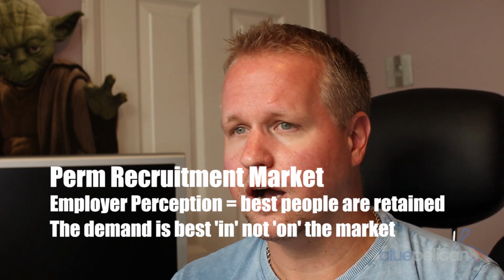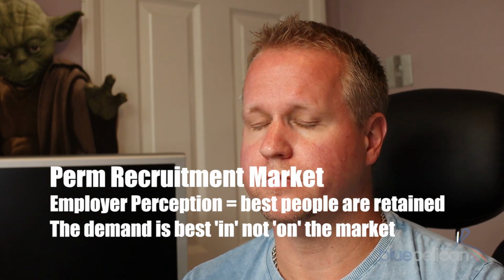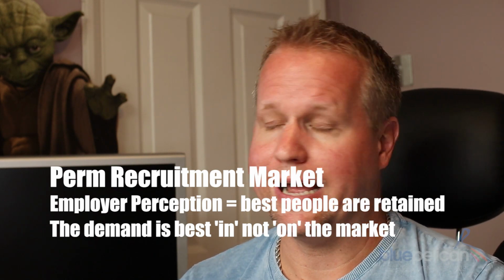But it harps back to what I'm talking about in terms of bars being raised for the permanent recruitment side. And that is really all those little niggles that employers have around permanent hiring, even in a good market, that they overlook, are now going to be things that they're going to look much more critically about.